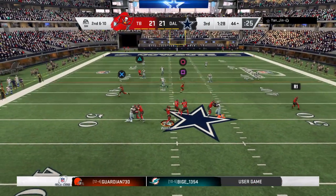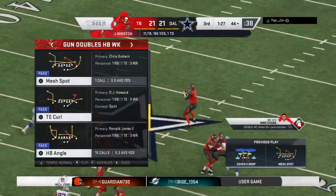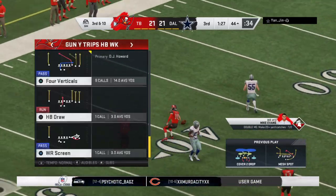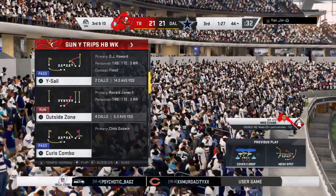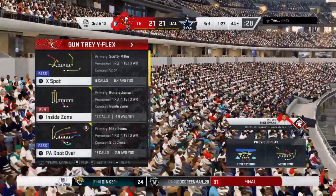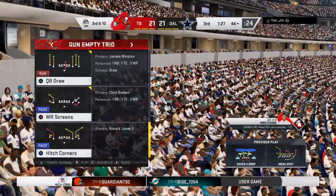A second down throw for Winston. And that one got tipped, kind of threw everything off. It brings up third. Anytime a ball is thrown in the middle of the field and it's popped up in the air, I expect someone to catch it. It doesn't matter whether it's offense or defense because there's usually a great amount of bodies in that part of the field. In this case, no one came up with it.